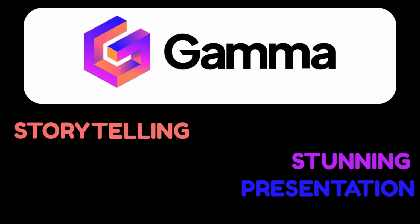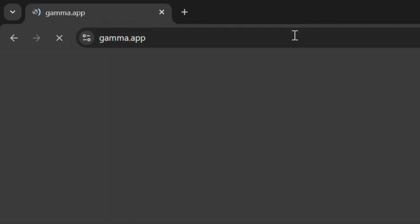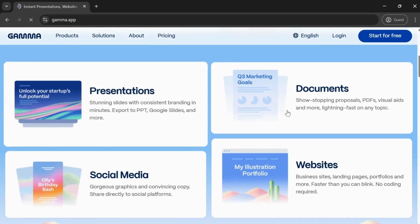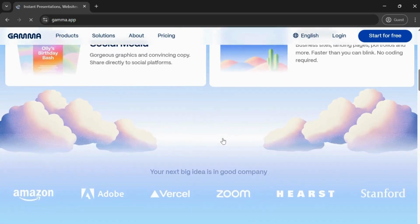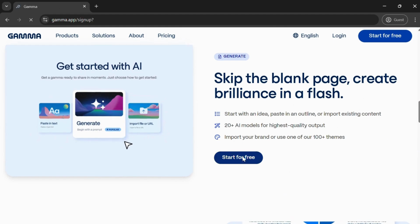Still stuck in slide hell? Say goodbye to boring decks, and hello to Gamma. The future of storytelling and stunning presentations is finally here. Gamma is not your average slide tool. It's a modern doc meets deck platform, giving you polished, interactive, and beautiful content without spending hours designing.